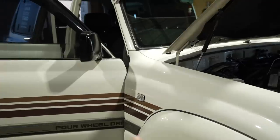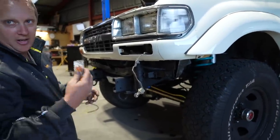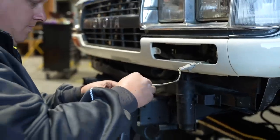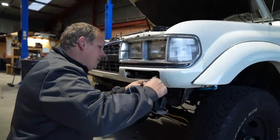Indicator on and indicator. They all keep nicer. The indicators have to be amber, is that right? Yeah, that's right. Because they've got a clear lens, we need an amber globe. Get ready for it not to fit. First go. Oh, wow. It's a miracle. Must be genuine. Yeah.